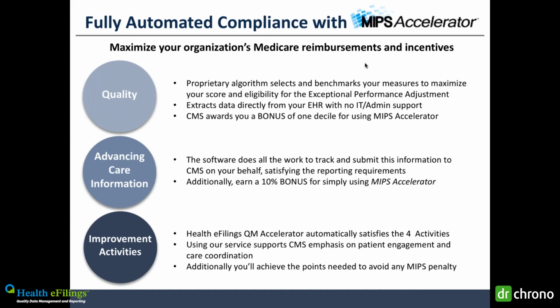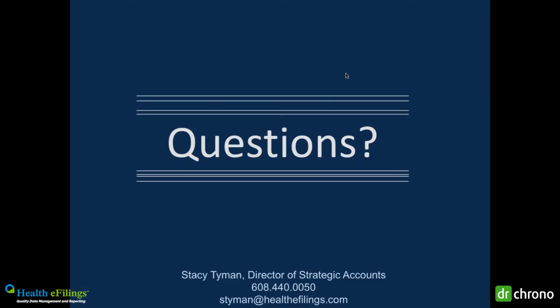For the improvement activities, our QM Accelerator, an interactive dashboard tool, satisfies 4 of the activities. So whether you need to report 2 or 4, we have you covered in full. That's really focusing on patient engagement and care coordination. We're happy to show you a demo of our services if you're interested. It helps you drill all the way down to the patient level and see where things might be falling short and where you can make improvements, which again is something CMS wants you to focus on. Just by signing up and using us, you're going to achieve all the points necessary to avoid any MIPS penalties there.